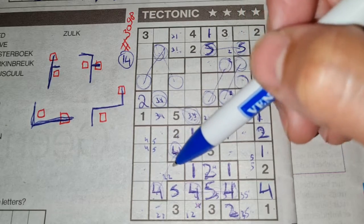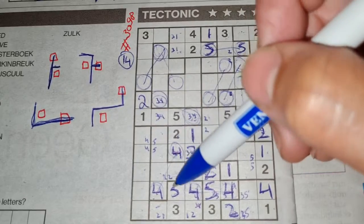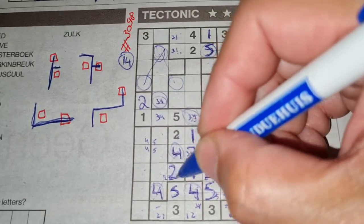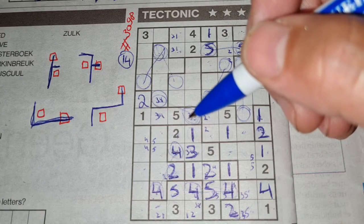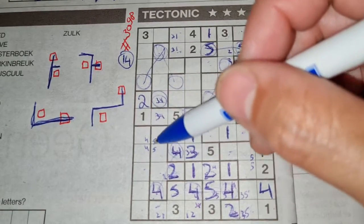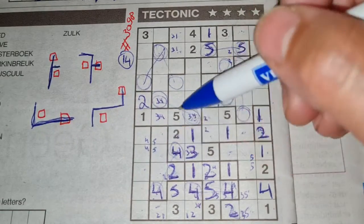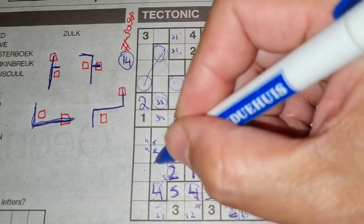I think this box should be a 2 because it can be 1. Should be a 2. Can it be a 3? Can it be 4? Can it be 5? Yes, definitely a 2. Okay. I've marked those 2 boxes with a 5, but I already have a 5 here. So this box cannot be a 5 anymore. That box should be a 5.